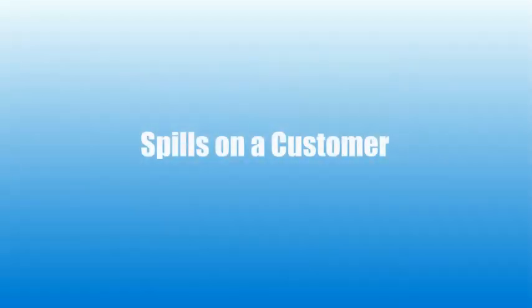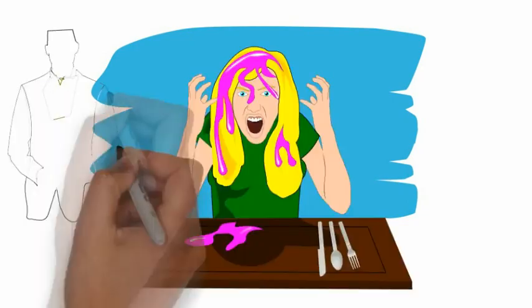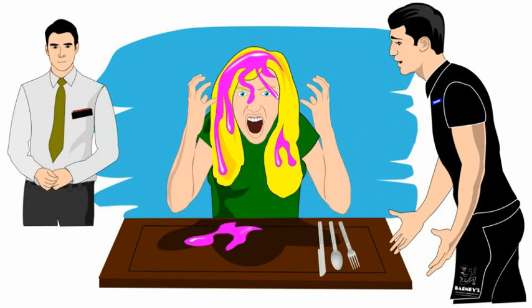When there are spills on a customer, here are some steps to follow. Immediately alert the manager. Deliver a genuine apology to the guest. Listen to the guest's instructions as to what to do and then take immediate action. Assist the guest, but do not attempt to clean or touch them unless they ask.